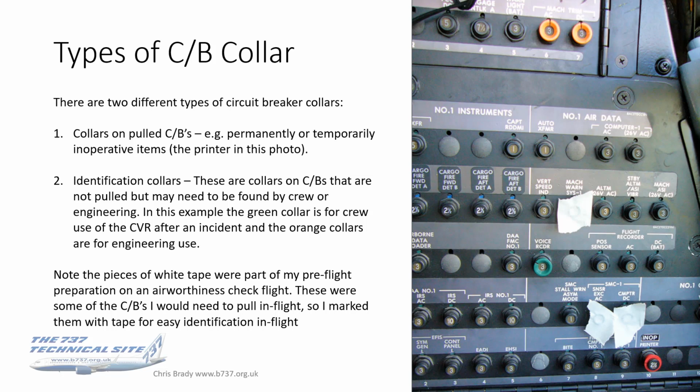Alright, so let's look at the two different types of circuit breaker collars, and it may come as a surprise to folk that there are two types. The first type are the collars on pulled circuit breakers. So this is for things which are either permanently or temporarily inoperative. If you look down at the bottom right there at the printer with the red collared circuit breaker, that collar is holding that circuit breaker in the out position. So that means that there is no power going to, in this case, the printer. That's because that system is inoperative.